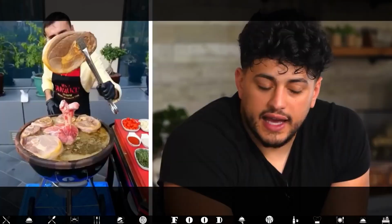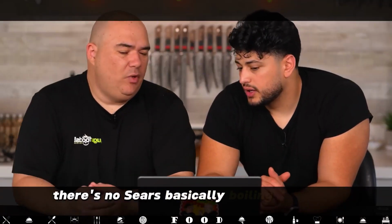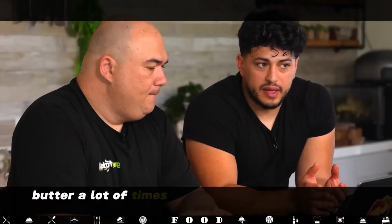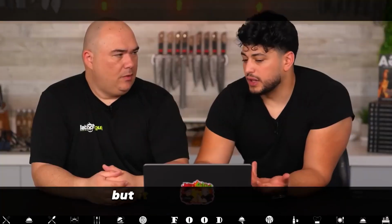Yo, that looks so good. I feel like the sear is pretty average. No, there's no sear whatsoever because he's basically boiling it in butter. A lot of times when I go to the Middle East, that's what it lacks: a little bit of the technique of searing off the meat. But it looks great.